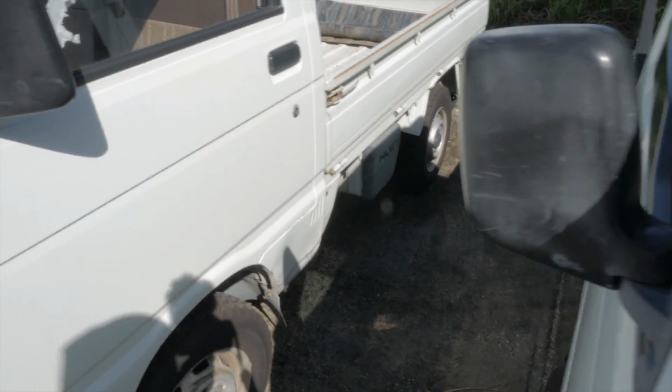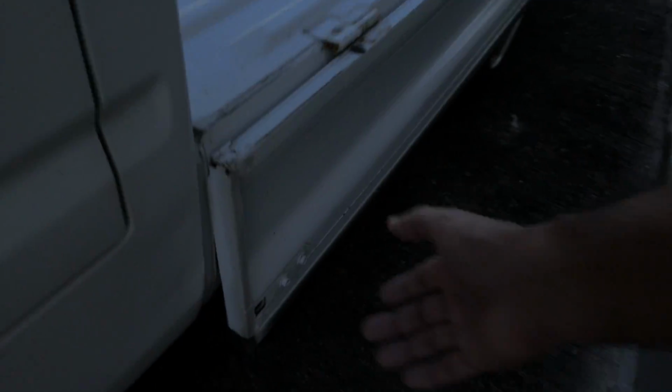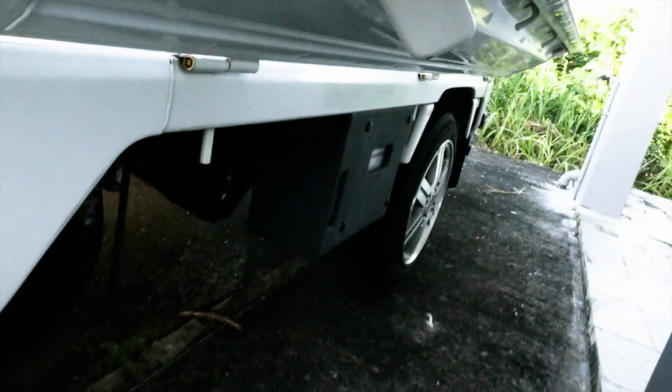The batteries, all of them are also on the left side. I'm sorry, all the batteries are on the left side. You can see, there it is.